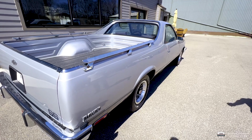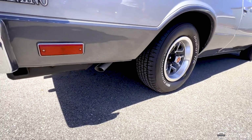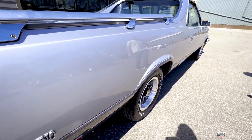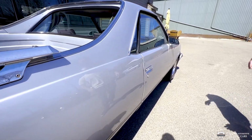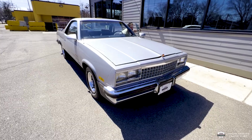On this side, you will also note our tailpipe. It's a dual exhaust on this thing. Looks like it's got a pretty nice looking system. I don't see any rust or anything on that exhaust. The underside of this car is very clean as well. All right, we're gonna meet you up at the front. The rest of the passenger side looks great, guys.